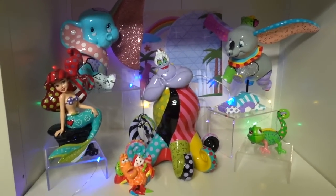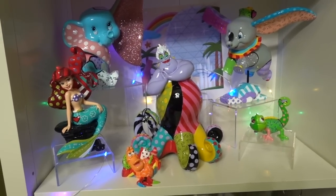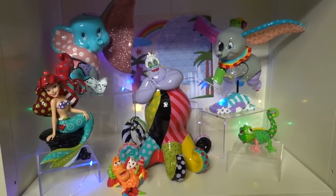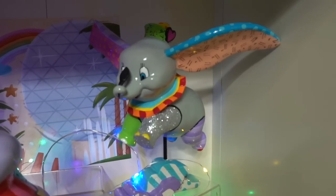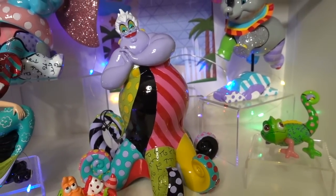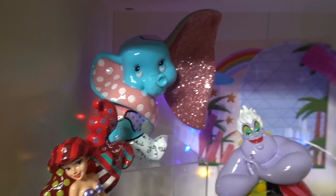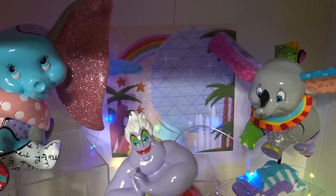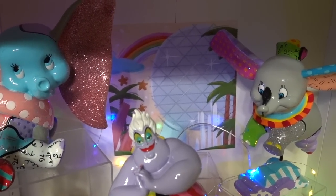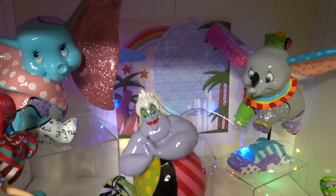Next, we're moving on to the Ramiro Brito shelf. Ramiro Brito is an artist and he creates all of these really unique pop art statues. We've got Dumbo, Pascal, we've got the queen herself, Ursula, Sebastian, Ariel, and Dumbo. And then behind is a really beautiful print from one of my most favorite small shops, Second Star Lane. I'll link them down below.